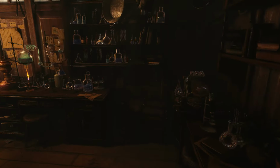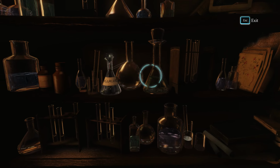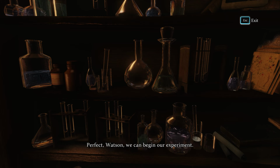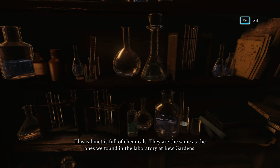These instruments are used for smoking opium. Okay, opium den. Okay, chemistry cupboard. This substance is an alkaloid, the same as in the bottle we found in the bushes at Kew Gardens. Perfect, Watson. We can begin our experiment. We'll just take that as well then, shall we? This cabinet is full of chemicals. They are the same as the ones we found in the laboratory at Kew Gardens.